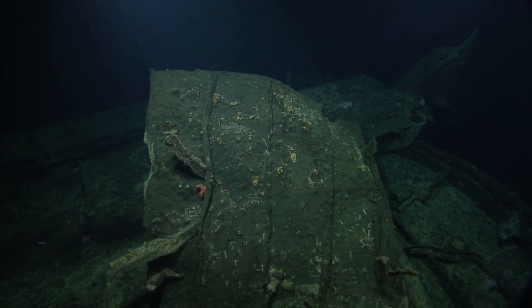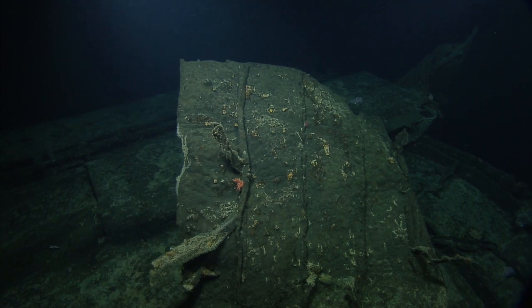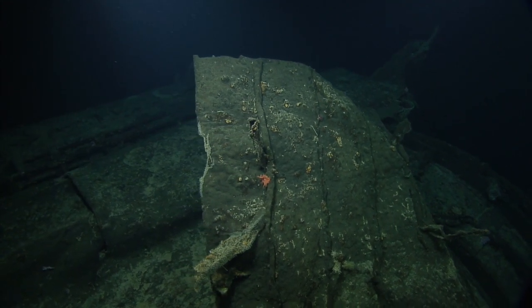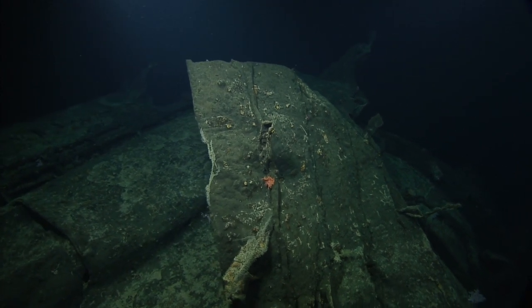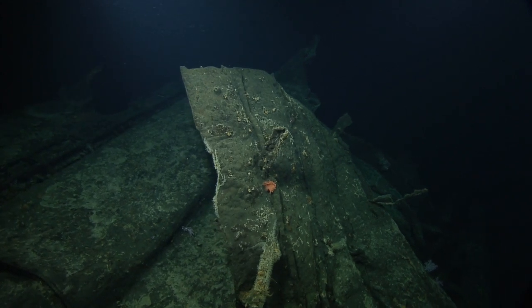Somebody's asking if the occupants went down with the subs. So no, these were scuttled. This one in particular was taken after World War II from the Japanese and then brought to Pearl Harbor and then scuttled.